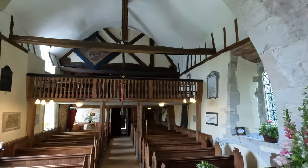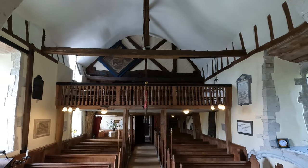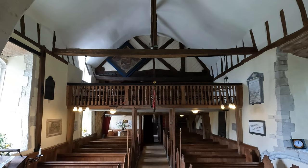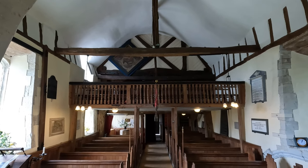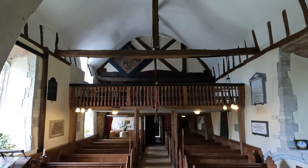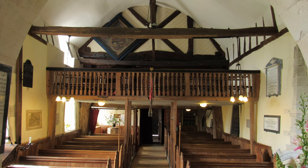gallery up there. Now, apparently, obviously it's a wooden gallery and it dates from the time of Charles II, and the oldest and thickest beam right at the back there may have been salvaged from a ship. And indeed all the timbers of the belfry actually adjoining the gallery are quite large, and it's possible that this is part of the original Saxon wooden church.